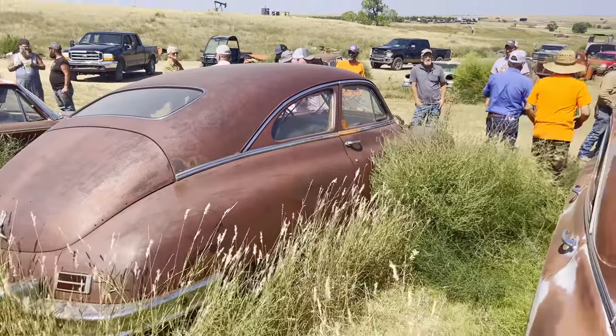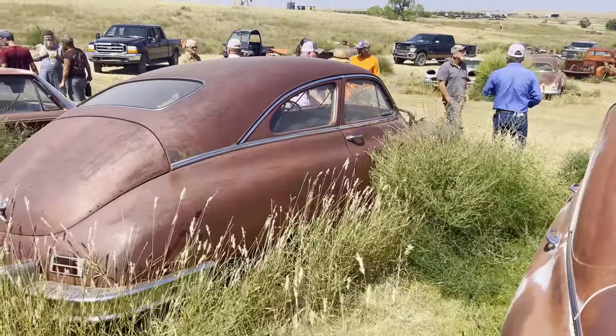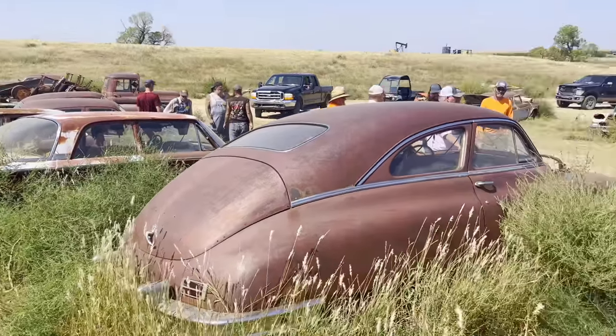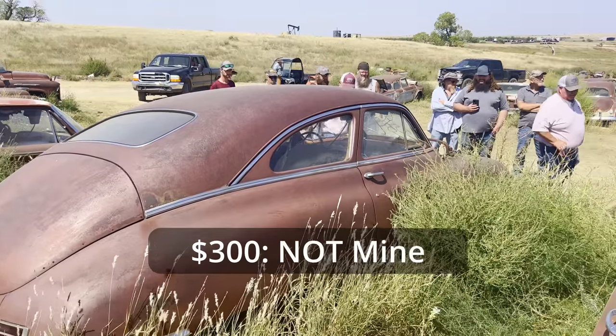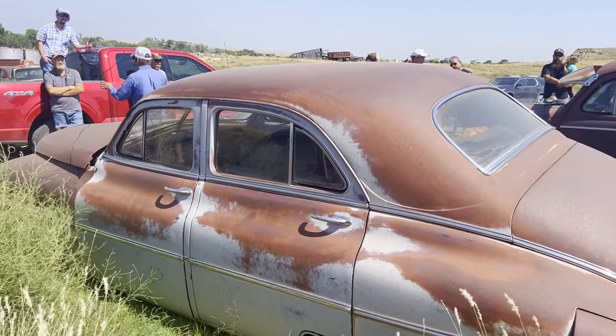It's a neat old Packard. The thing is, the hood for this car is down there in that 56 or 57. That's a real good deal there. Man, I'm glad this is a long ways away from home. I'd buy way too much today.